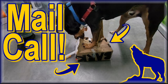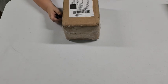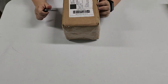We have a few packages to open. Jester, sit down. Yes, you do have a bark box to open, but not yet. He's excited. Well, we do have four packages, like I said.